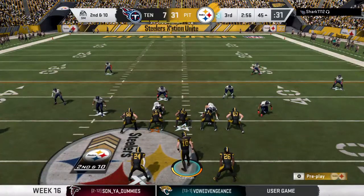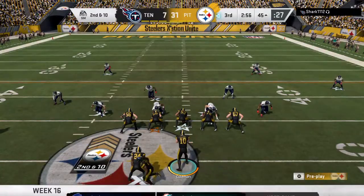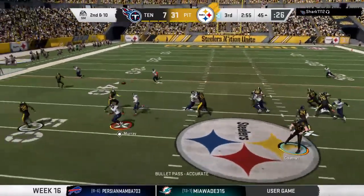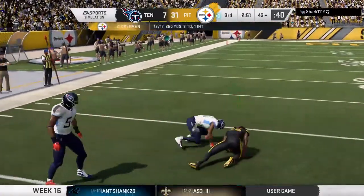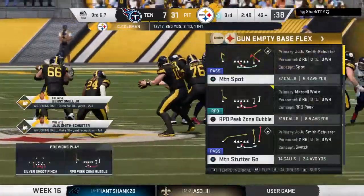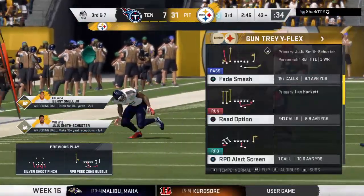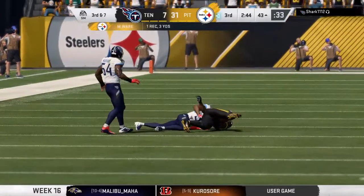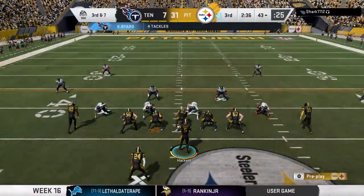So after the incompletion on 1st, now 2nd and 10. Now a fake on the give here as they try the run-pass option. That's caught by Ware. Give him 3 on the play, and that'll bring up a 3rd down. Everyone's got to be able to catch the football. Doesn't matter what position you play, but if you're on offense, be aware a ball may come your way.